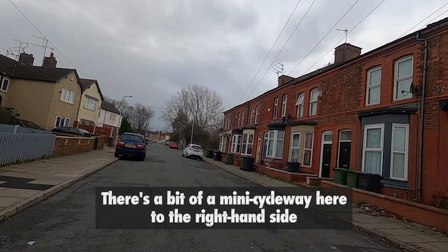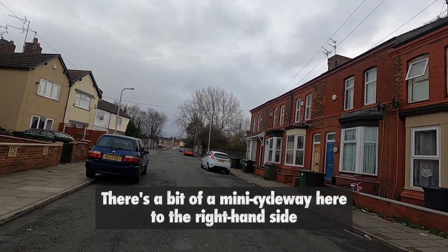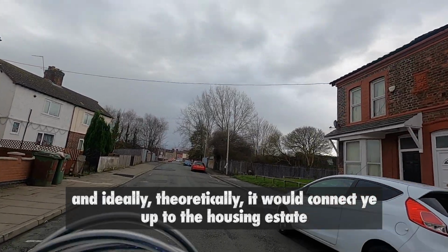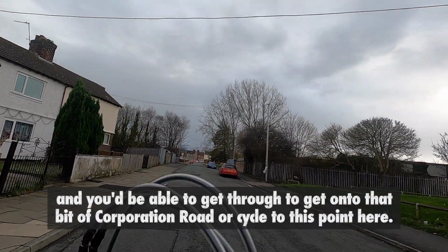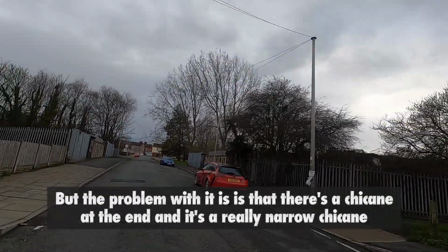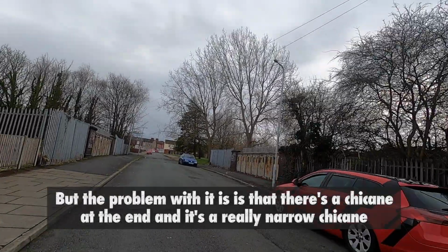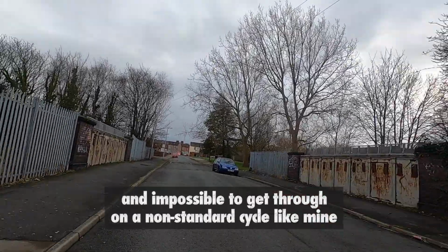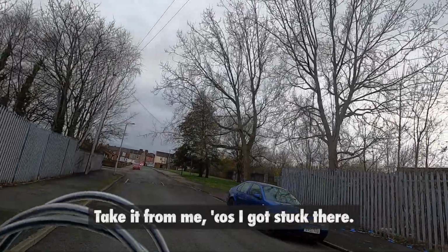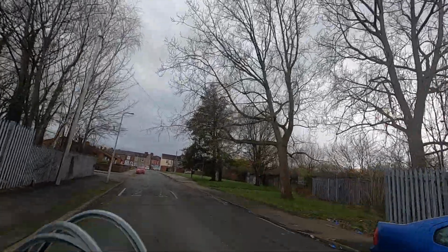There's a bit of a mini cycleway here over to the right hand side, and ideally, theoretically, it will connect you up to the housing estate and you'll be able to get through onto the bit of Corporation Road or cycle to this point here. But the problem with it is that there's a chicane at the end, and it's a really narrow chicane and impossible to get through on an unstandard cycle like mine. Take it from me, because I've got stuck there.